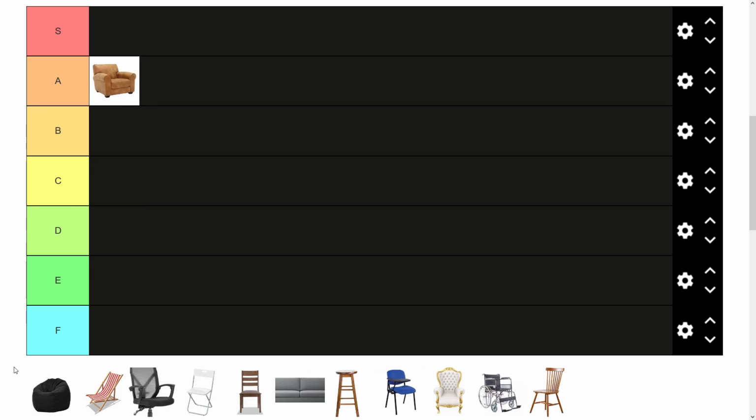Then we have a beanbag, sort of on the opposite end. This one's extremely movable, but then doesn't have much chair ability. You just sort of sit on it and sink in. They're decently comfy, but you don't really have the armrest. You don't have the back support, but they are comfortable overall. You can have them outside as well as inside. Versatile, but not the best either. I think probably a C tier.